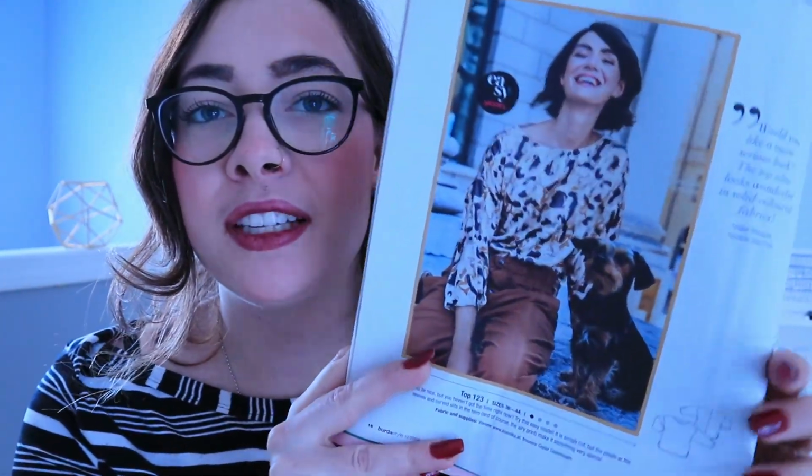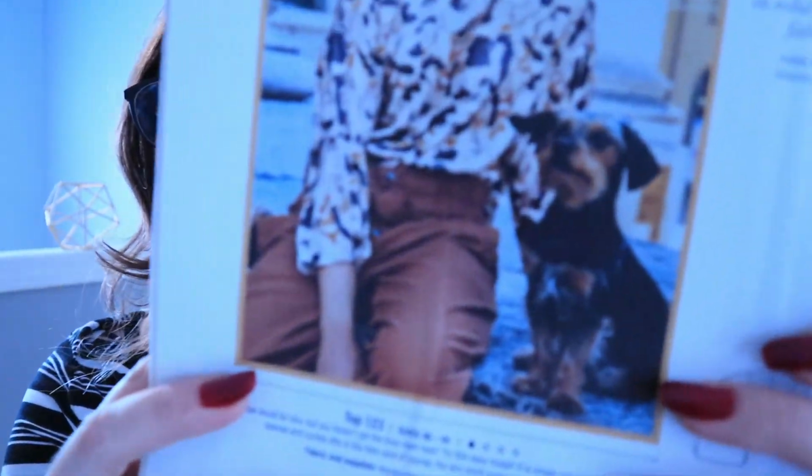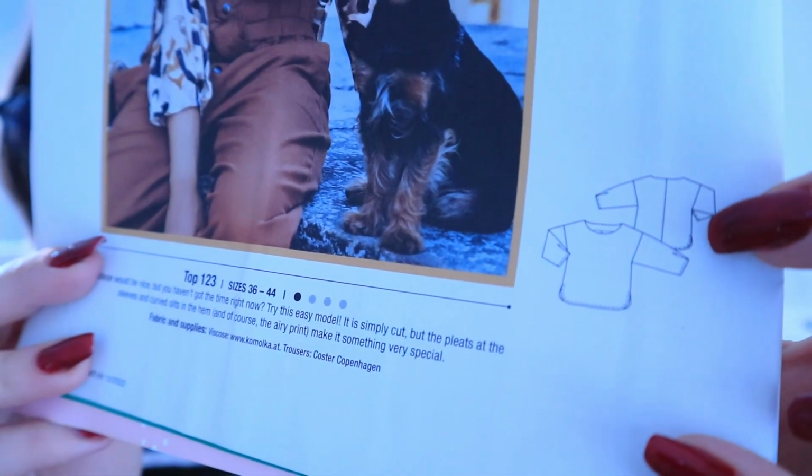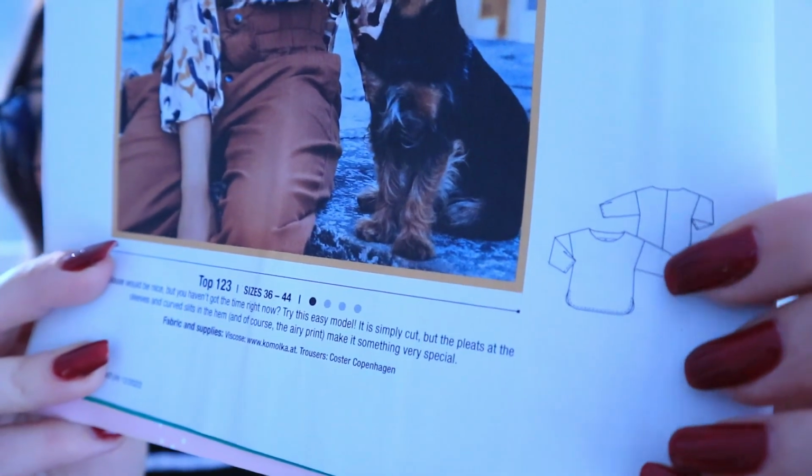So I have one project cut out already, and it's a very basic top. But after being at home and being sick, I really just need a sewing win to get me back on track. So it is this blouse here. If you look at the line drawings, there are no darts in it, so the fabric doesn't get broken up by any style lines or anything. Super basic with just a little pleated three-quarter length sleeve.